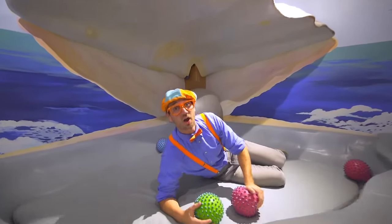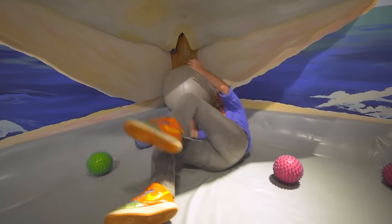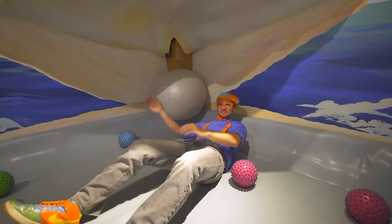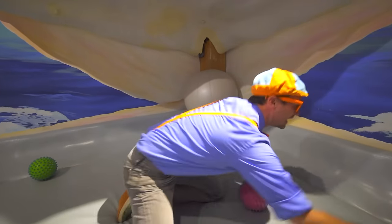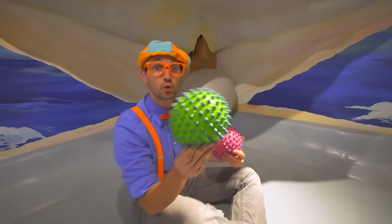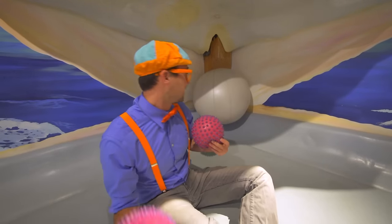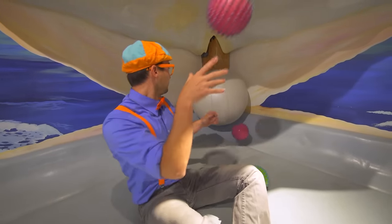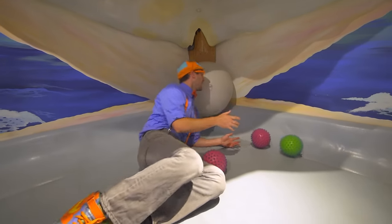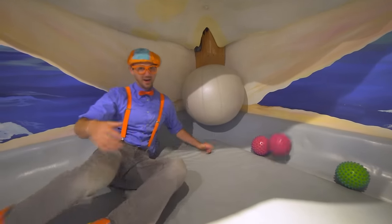Look at where we are. We're inside an oyster. And look, it's a giant pearl. So white and shiny and beautiful. And these represent a grain of sand. Whoa, because if a grain of sand gets inside an oyster, then from there, it gets really irritated, and then it creates a pearl. Whoa.